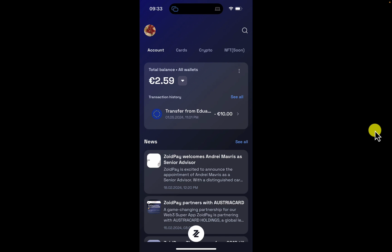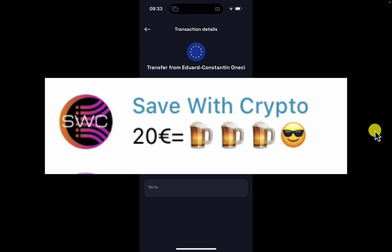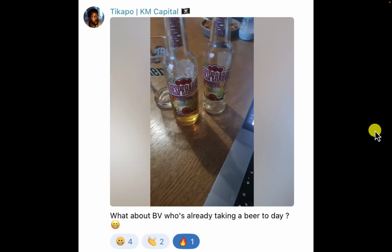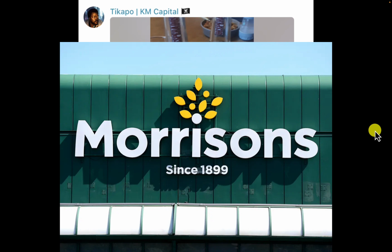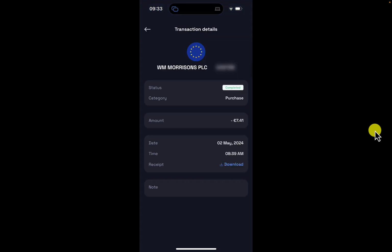As soon as I'd done that, I got a transfer from Eduard Oneci for 10 euros. That was 11 o'clock last night, and I had promised in the Telegram group that I would buy some beer with it. It was a bit late last night because I went to bed. So this morning I went to Morrison's and bought some of my favourite beer, four cans of it, that was £6.25. That showed up here in the transaction history as €7.41. We'll look at that in a minute, but let's have a look at me doing it.